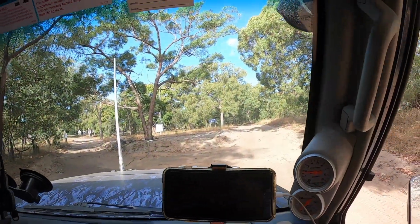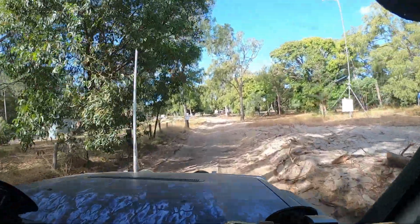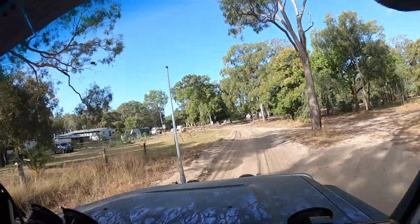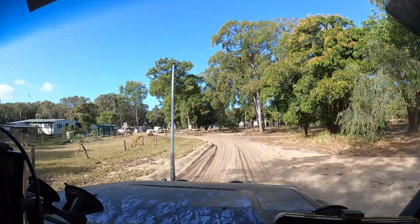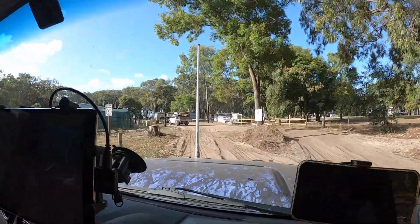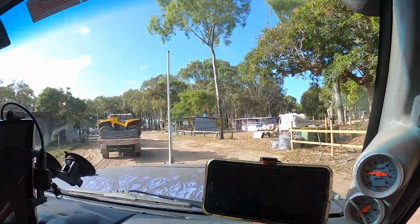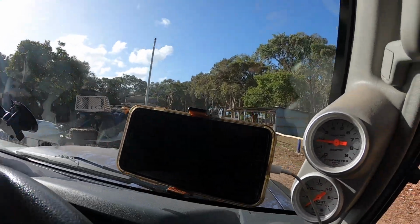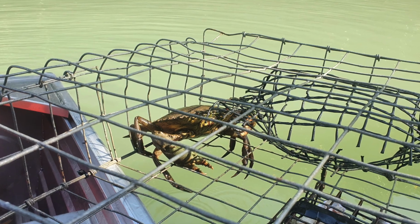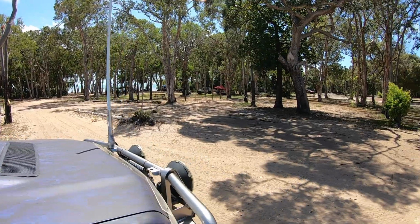So this is Eddie's campground, Elim Beach entrance. Quite a few quad bikes around at the moment. Just about to leave Eddie's camp.